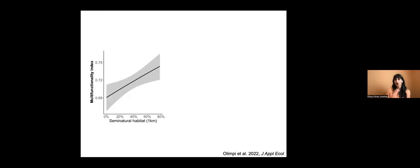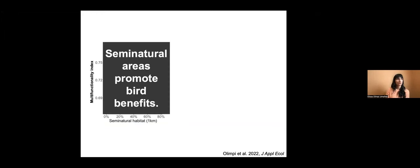So we put together all of the different ways that birds can impact crops into this multifunctionality index. So here we're saying birds are more multifunctional if they provide pest control, but don't damage crops or carry foodborne pathogens. So we saw that birds were more multifunctional or providing more benefits on farms that had more surrounding habitat. So semi-natural areas promote bird benefits.